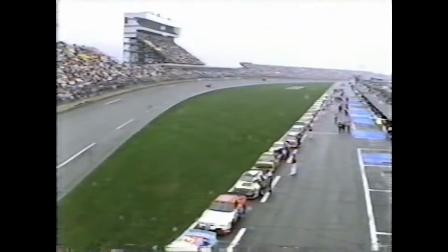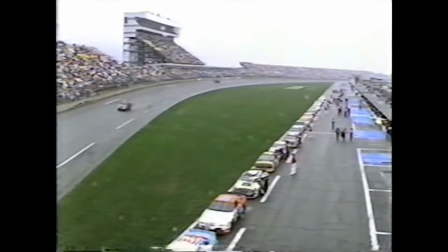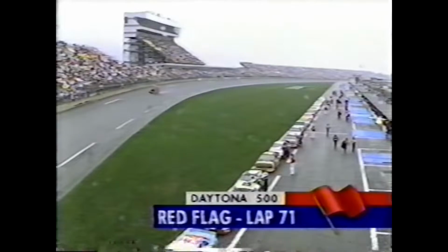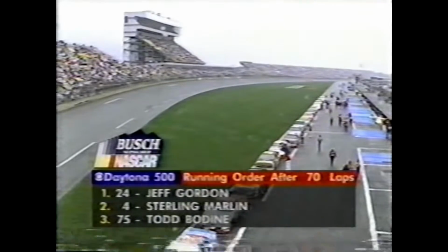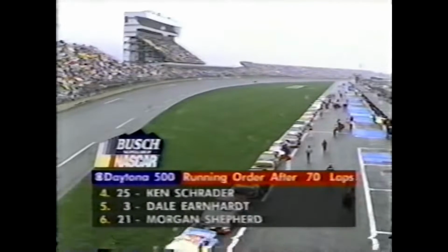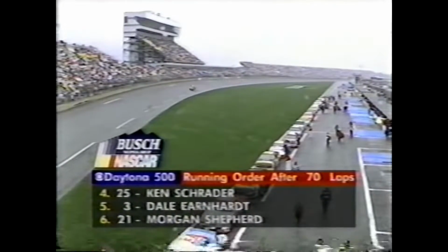Under a red flag condition here at Daytona with 71 laps complete, 177.5 miles in the book, and we can give you a complete rundown through the field. Running order at the present time. See the cars lined up in the tarps trying to keep their pit area dry, just to the inside of them there on the right of your picture. Ken Schrader back and fourth. Jeff Gordon the leader, and Sterling Marlin in second.